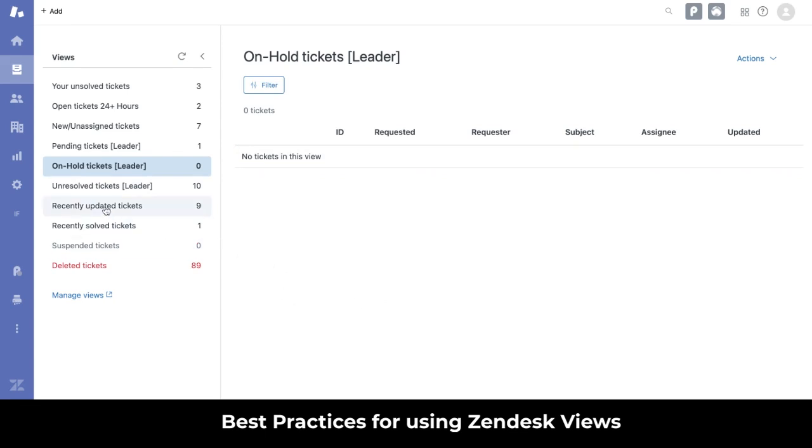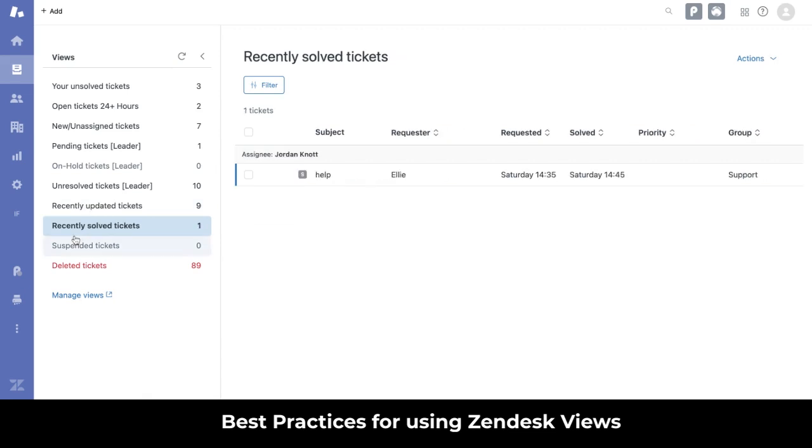Below those three views, we've got the recently updated tickets view and a recently solved tickets view. These are kind of a catch-all, so agents can quickly find a ticket that's been recently solved or updated if they need to go back to it.